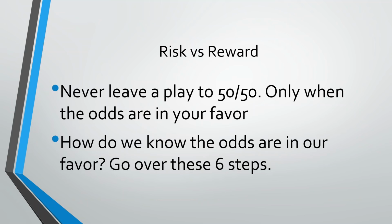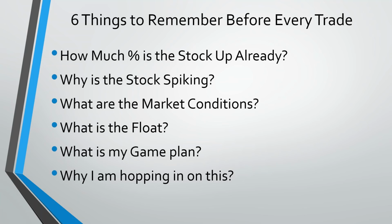So risk versus reward. Never take a play at 50-50, only when the odds are in your favor. Now, how do we know the odds are in our favor? Well, you want to go over these 6 steps. So 6 things to remember before going into every single trade.